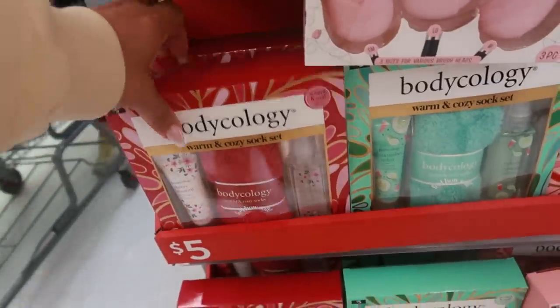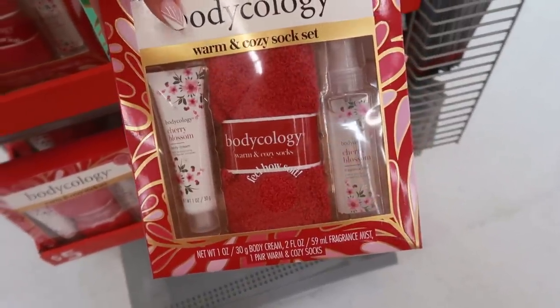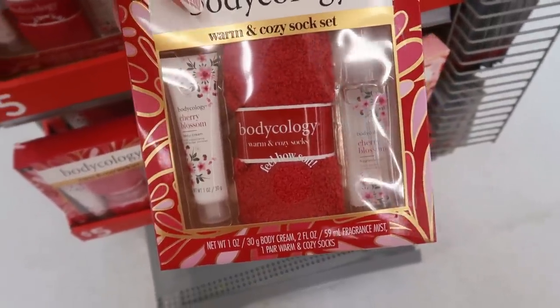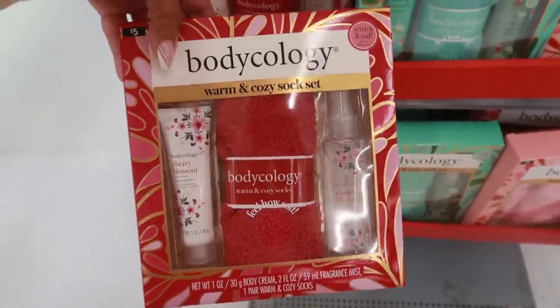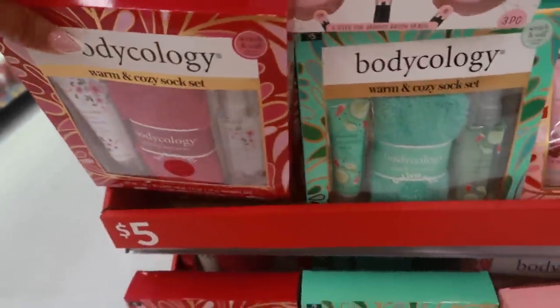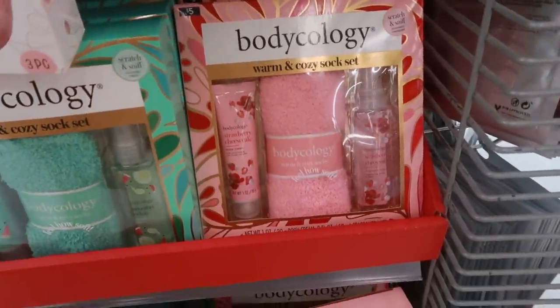You have some Bodycology sets. This would make a nice little last minute gift. You get the fragrance mist and the body cream for $5. So there's this one, which is cherry blossom. You have cucumber melon and strawberry cheesecake.